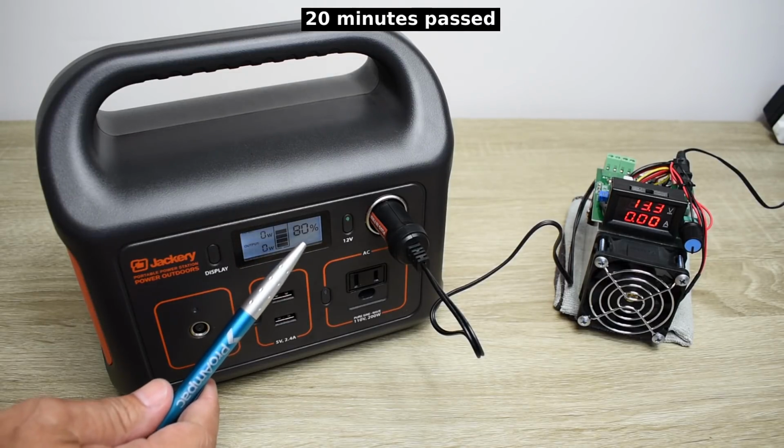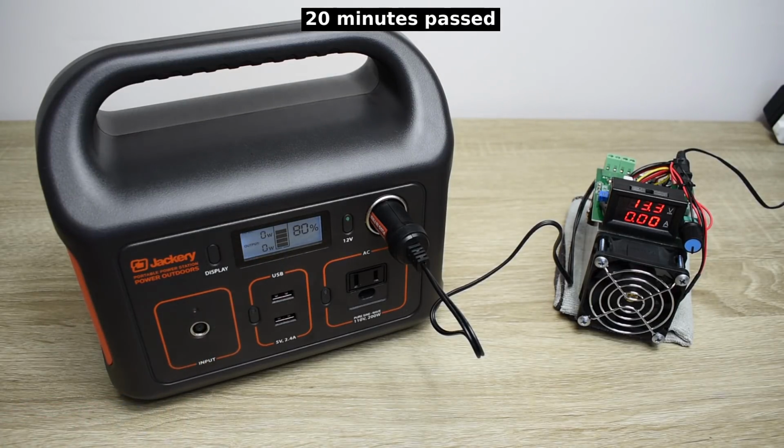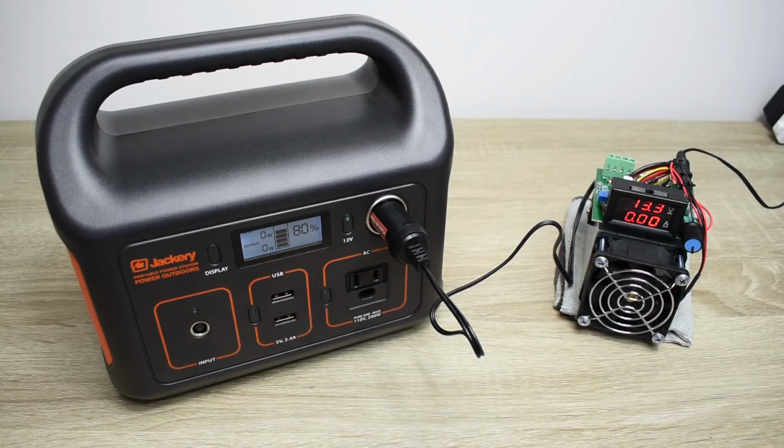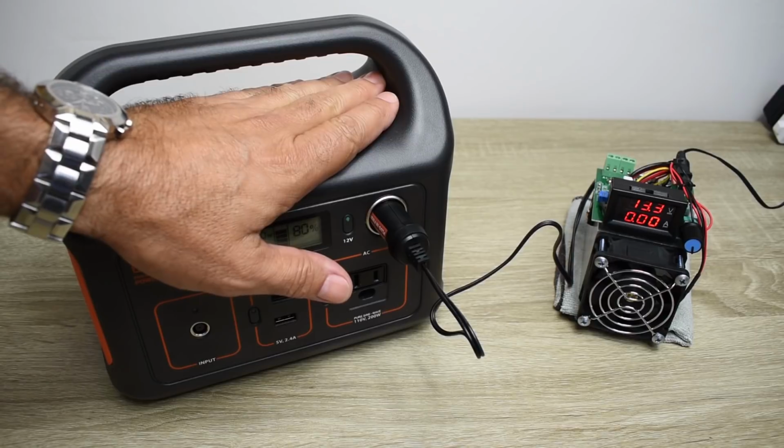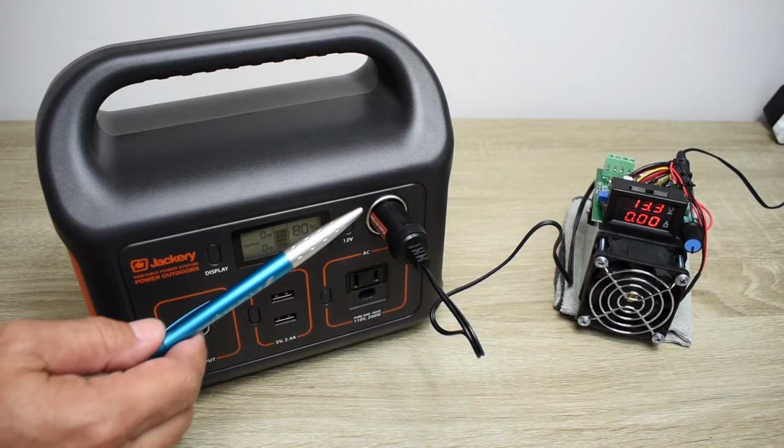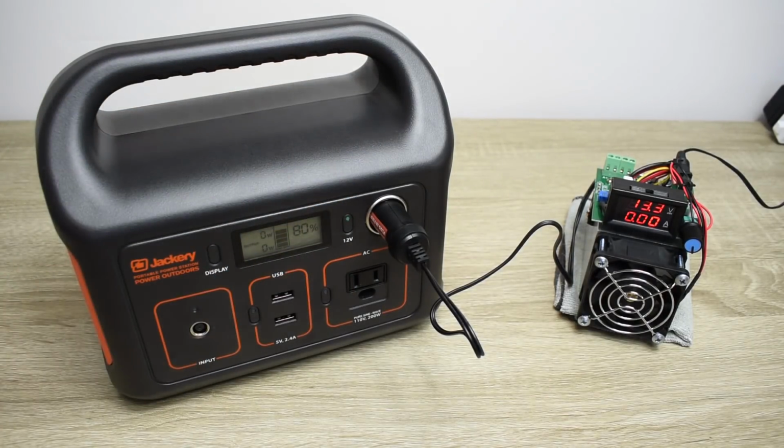Okay, it's down to 80%. I maintained a load of around 114 if you average it. So that's just a little under the 120 max, and I ran it for just over 20 minutes, and there is no problem at all. It's just slightly warm. So this accessory socket can definitely handle the current.